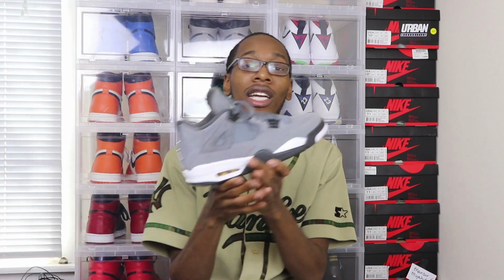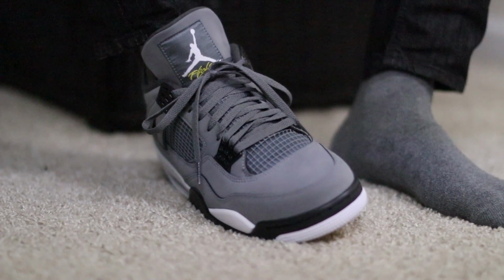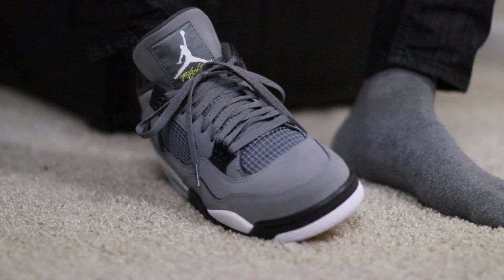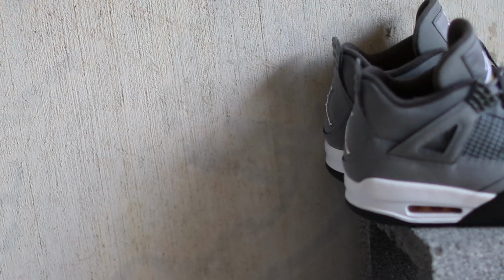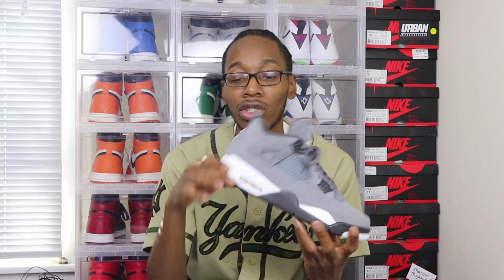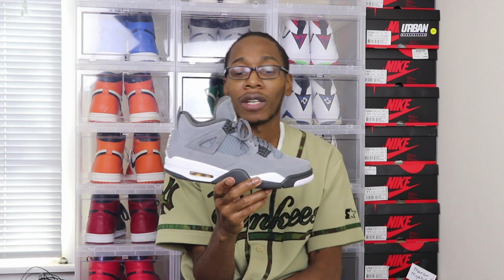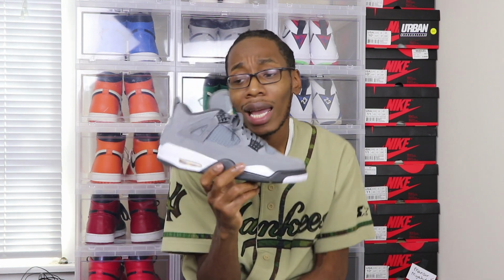We have the Air Jordan 4 Cool Grays. Cool Grays are so dope to me. They're so nostalgic to me. Like, I remember being younger and just looking these shoes up on Flight Club and just seeing the prices they went for. And I was like, yeah, I'm definitely not doing that. But they said they was re-releasing this year, and I had to have them, man.